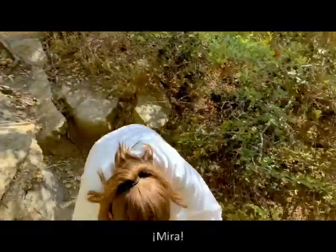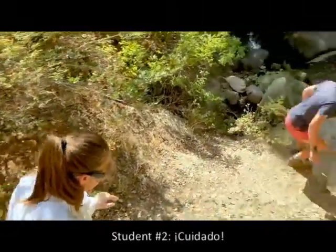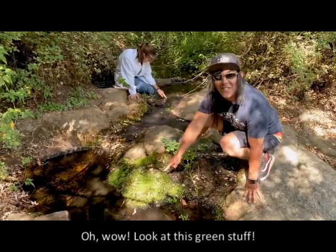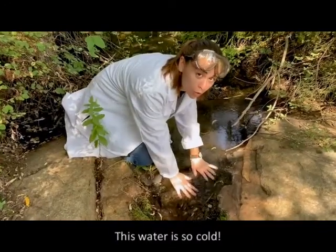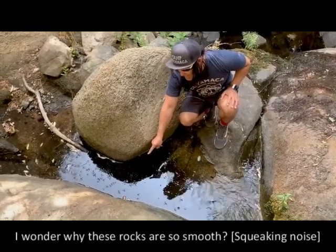Cuidado. Mira. Whoa. Cuidado. Mira. Oh, wow. Look at this green stuff. This water is so cold. Whoa. Check out these bugs.